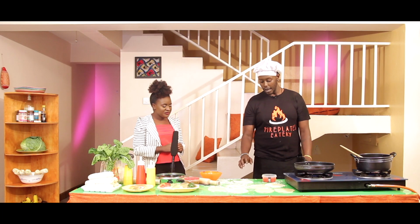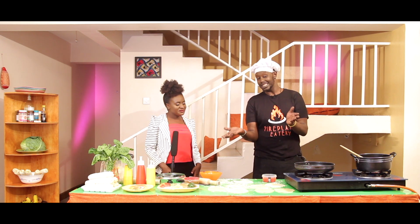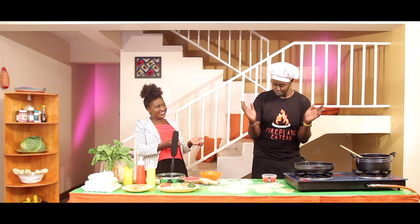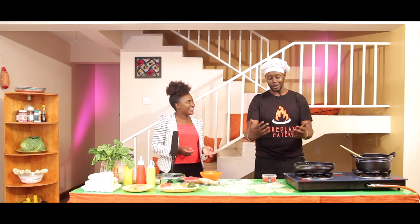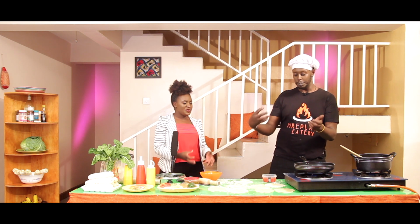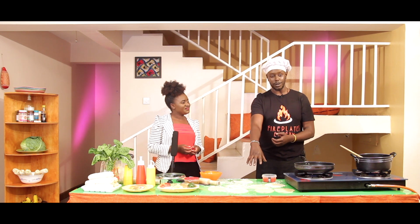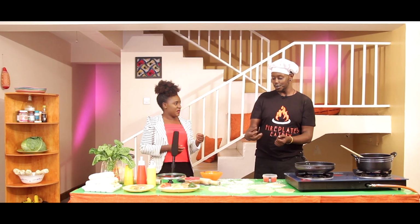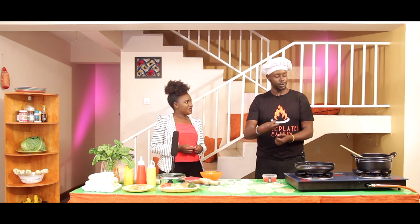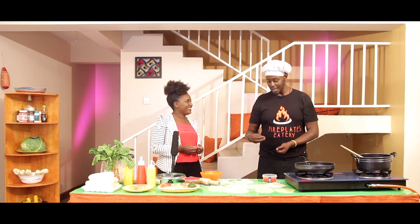Okay, so right now we have our tortillas ready, and your tortillas don't necessarily have to be round in the mathematical sense, but they have to be able to accommodate the fillings. And remember that the traditional tortilla was a spoon. That's how it came up. When food was too hot, you couldn't eat it so fast, so they had to come up with something that could scoop the meat and eat it. So that's how it came to be.